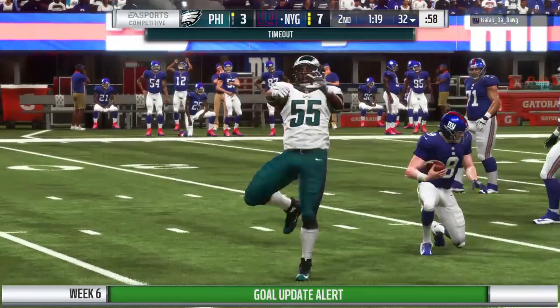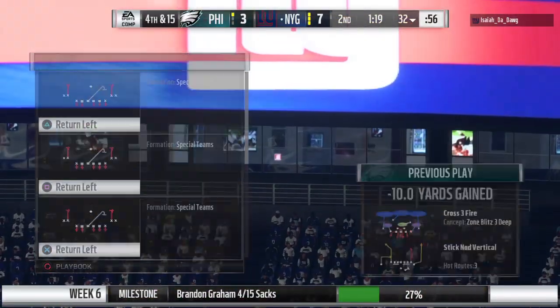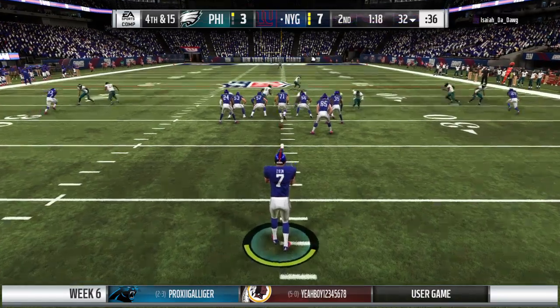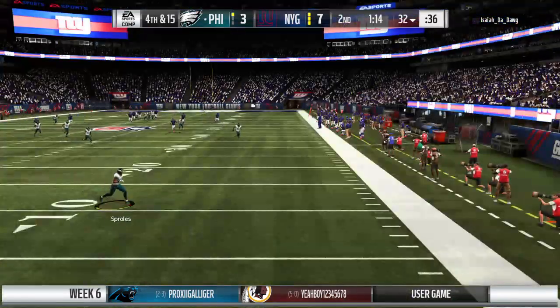This time, down he goes. And the Eagles are going to go ahead and take another timeout as they'll head to the sideline and talk over what to do next. Fourth down, so on is the punter, Riley Dixon. Back deep is Darren Sproles.